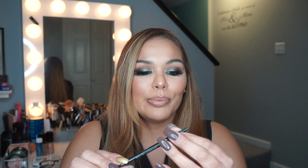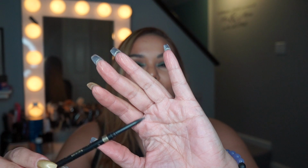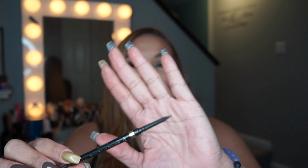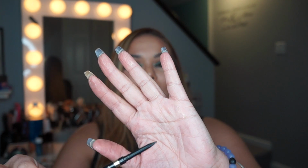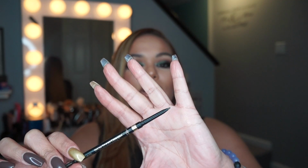Then another drugstore product. This is the L'Oreal Brow Stylist Definer Pen. I spoke about this before. It's been in my favorites video, and I actually do have a first impressions video, and I freaking love this. I like this better than the Brow Wiz. I haven't even bought any high-end products for my eyebrows lately. This is all I've been using, and I've been loving the hell out of it.